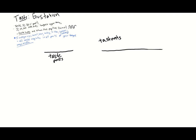Okay, so kind of like for olfaction, you're going to have little particles from the different things that you're eating that are going to be dissolved in your saliva. And these food particles have to make their way to your taste buds so that you can actually taste them. So food particles have to be dissolved.